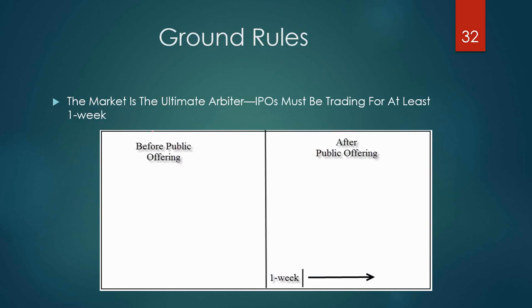Now, here's some ground rules. We're not going to concern ourselves too much with what happens before. In fact, we're not going to concern ourselves at all with what happens before public offering. I'm going to tell you a few things that happen just so you build the background, and in the course I went into a lot more detail, because I think it's good to understand what's happening. But the bottom line is the market is the ultimate arbiter when it comes to trading IPOs. So we're going to wait 1 week.